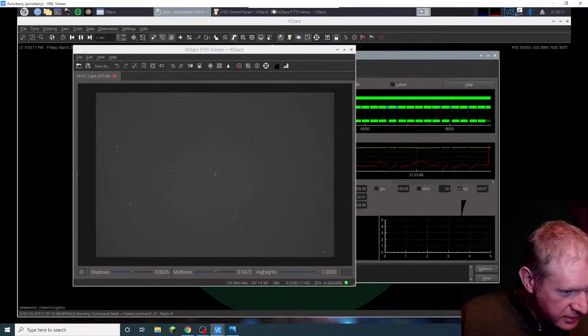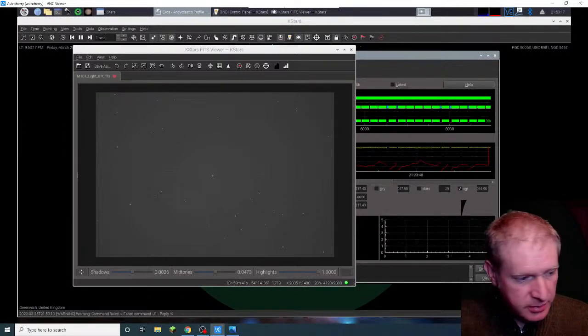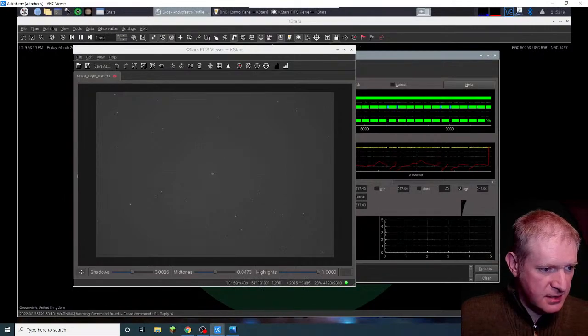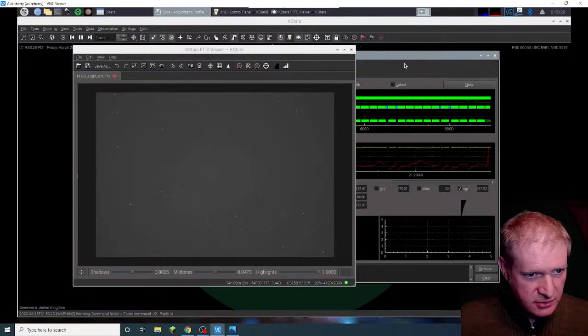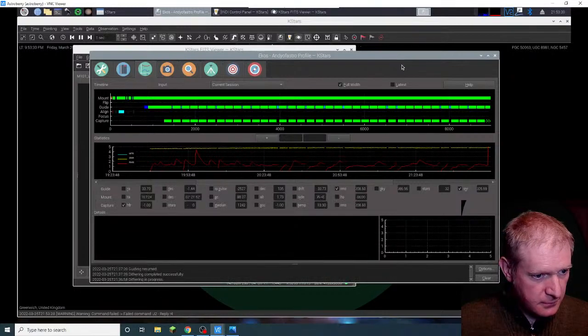Well, there you go, you can just see a bit of the spiral and a sort of blob. So that's M101 in the middle there. Oh, something's gone on with the guiding. It's gone a bit mad there. Let's have a look.